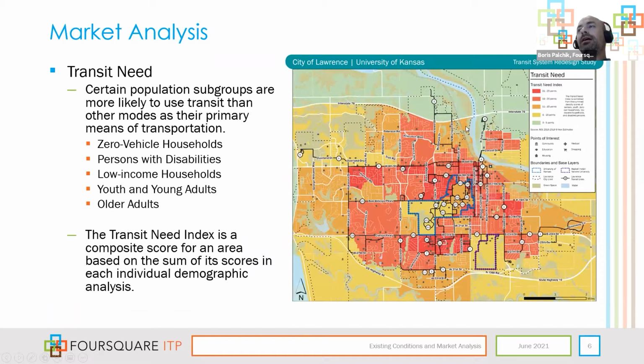The other thing we look at is what's called transit need. So transit need is looking not just at population overall, but specific population subgroups.